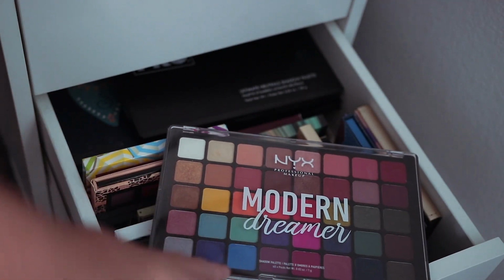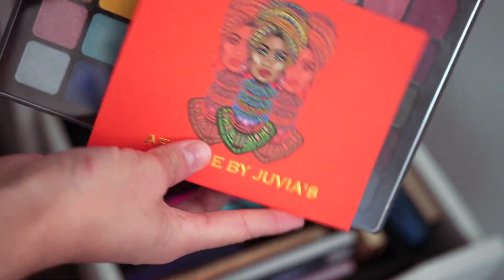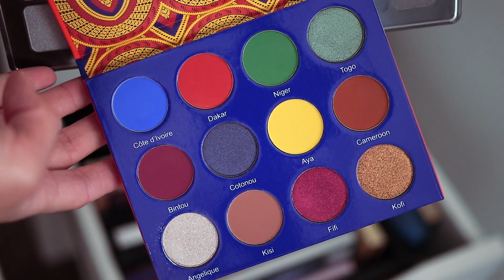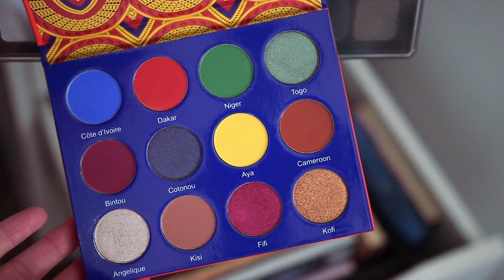Ooh, we have our Modern Dreamer palette from NYX. That would give us a lot of options. We do have the A Freak by Juvia's palette. I think we looked at this last time too. This one is definitely a little out there in terms of the color story. But you know, maybe we should test it out.